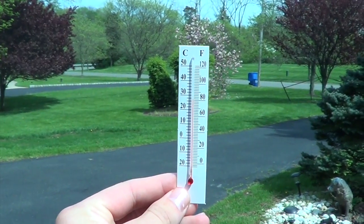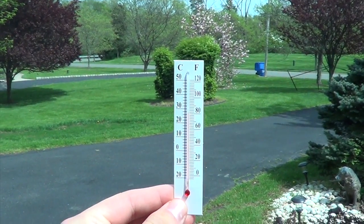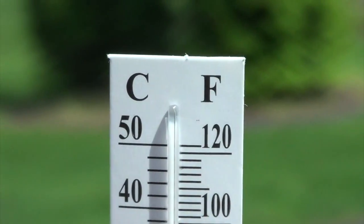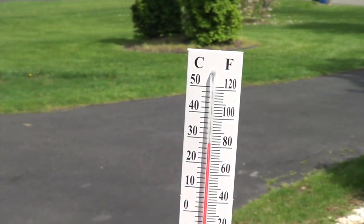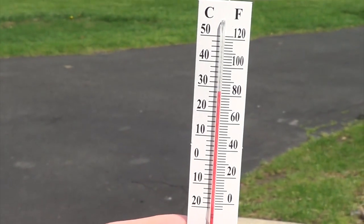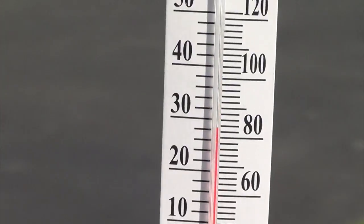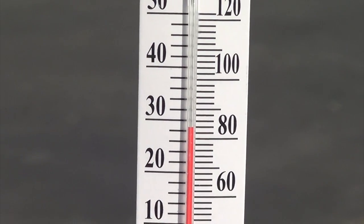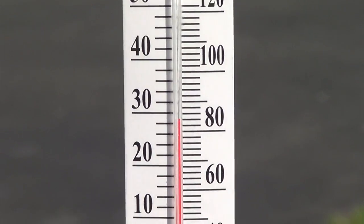You can see right here I have a thermometer, and it's going to tell us the measurement of the kinetic energy of the air, and it comes in Celsius and Fahrenheit. So it comes in Kelvin, and you can see the temperature starting to rise because it's filled with mercury or alcohol. And the line where the liquid stops is called the meniscus. Right now it says 84, but it's supposed to be 88 today.